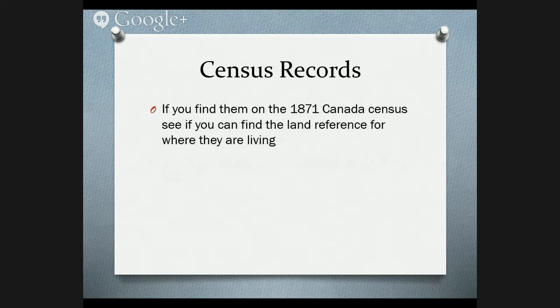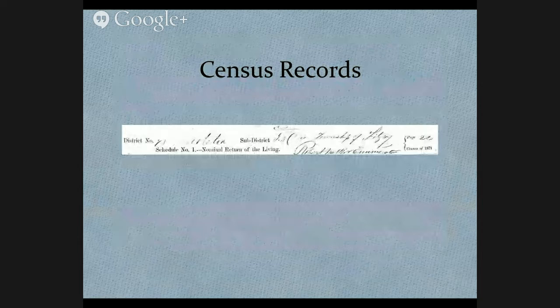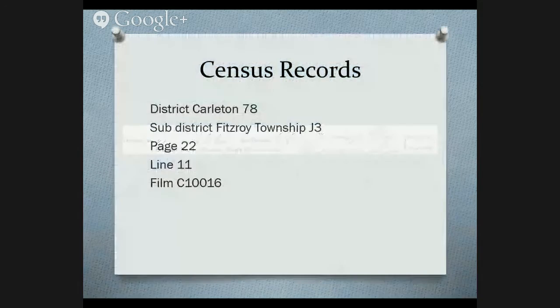If you find them on the 1871 Canada Census, see if you can find the land reference for where they're living. You'll find the land reference in Schedule 4. So this is a census record, and this is across the top. What you're going to get from this is it's District of Carleton, the number is 78. It's the Township of Fitzroy, and it's J3, that's the area. So there'll be J1 and 2 before, 3, and there may be several others after. It's page 22. The family we're looking for is on line 11, and the film is C10016. So you need this information to find your Schedule 4.